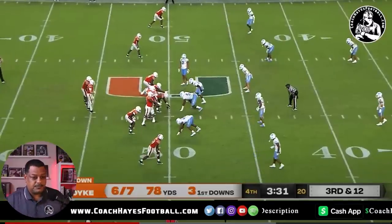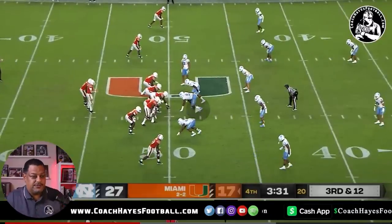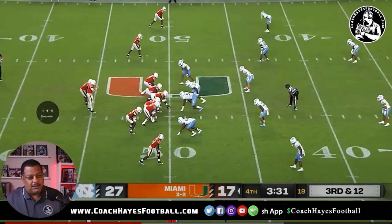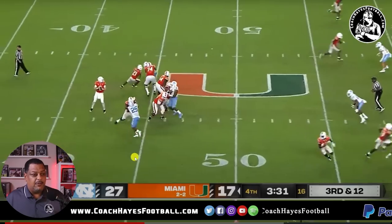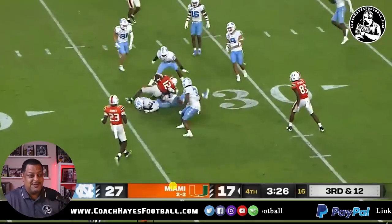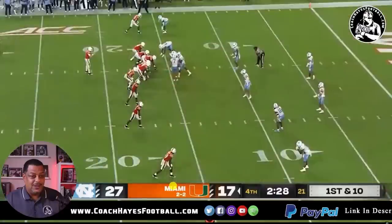Let's get it. Third and 12. Great pocket, right? They get a hand on it, but look at the pocket, man. Create a great pocket here. Everybody's got somebody just a little bit. He gets it in there. I put this as good because it was just a great play by Breshad Smith, Tyler Van Dyke, throwing dimes out here on the Saturday afternoon, man. You got to love it.